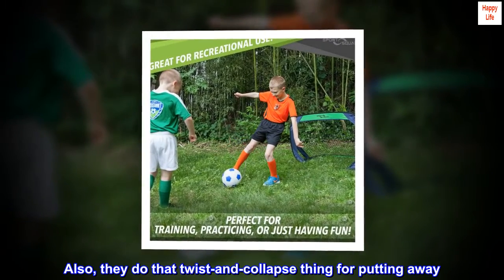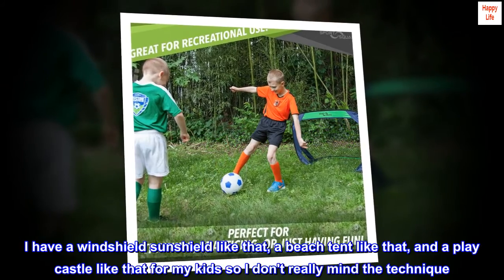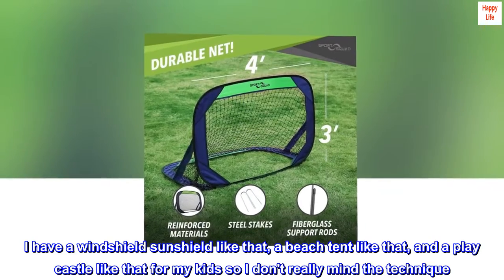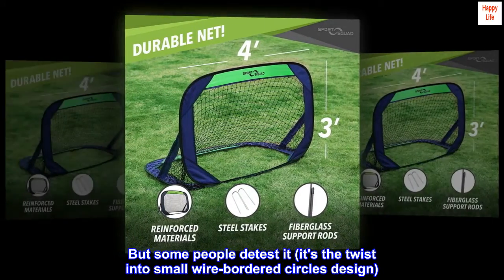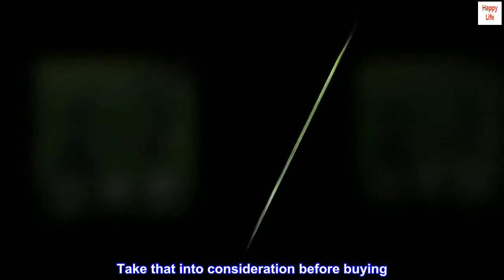Also, they do that twist and collapse thing for putting away. I have a windshield sunshield like that, a beach tent like that, and a play castle like that for my kids, so I don't really mind the technique. But some people detest it, it's the twist into small wire-bordered circles design. Take that into consideration before buying.